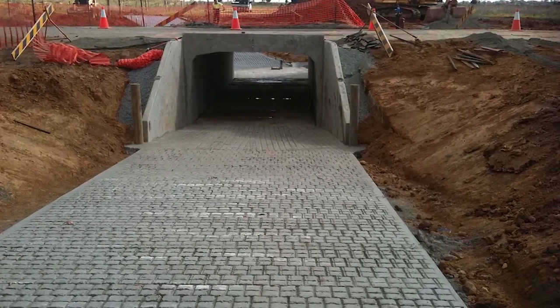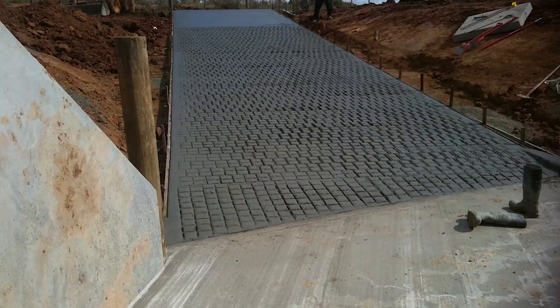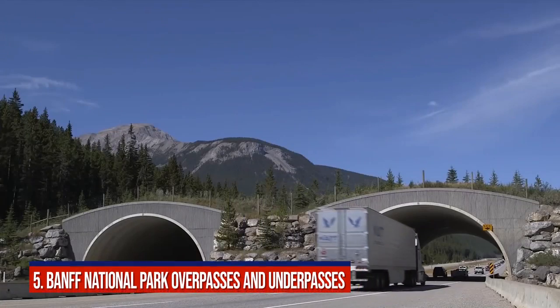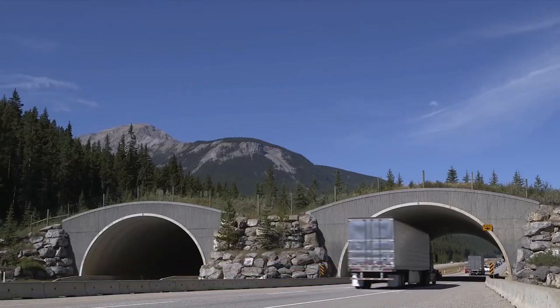So, since 2000, more than 500 underpasses were built, and as a result, thousands of cows were taken off the state's roads and saved their lives. 5. Banff National Park overpasses and underpasses.